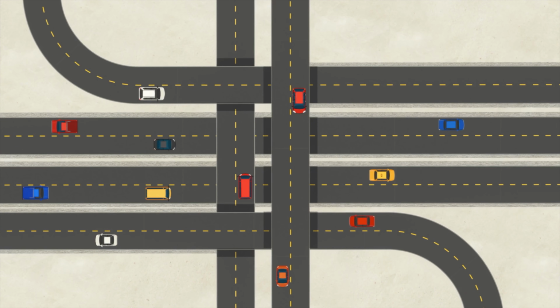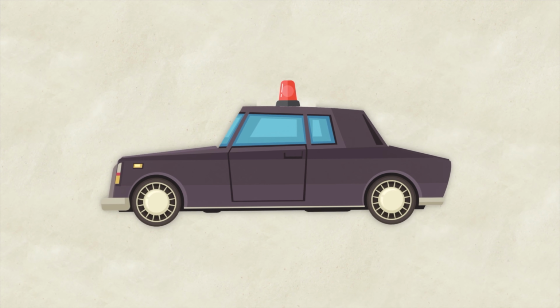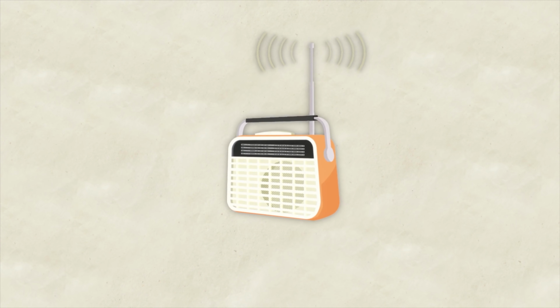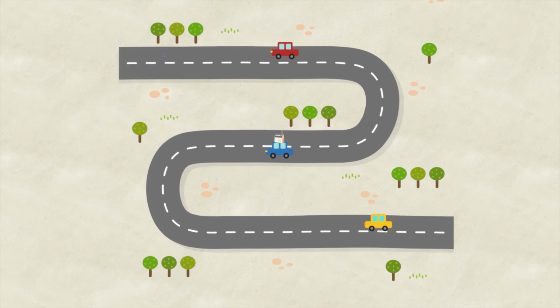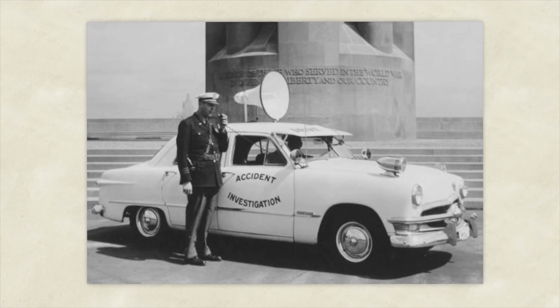Road systems are expanding. Police are getting more organized. Red lights begin to appear on fenders and rooftops. Rotation lights appear in 1948. By now, radios are working properly, and walking beats are largely abandoned. It makes financial sense. One policeman in a car with a radio can cover the same ground as several cops walking the beat. Ford becomes the first manufacturer to offer a dedicated police vehicle.